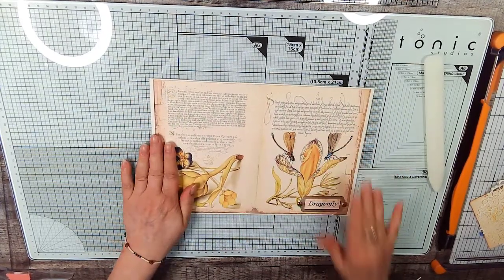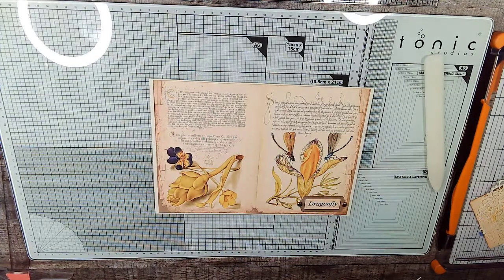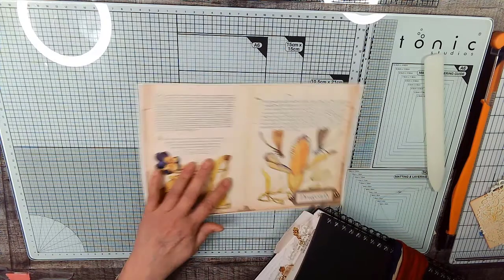Now we glue this into Mr. Black after making another big mess.